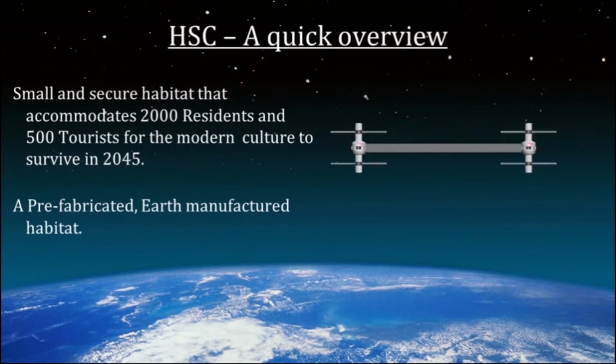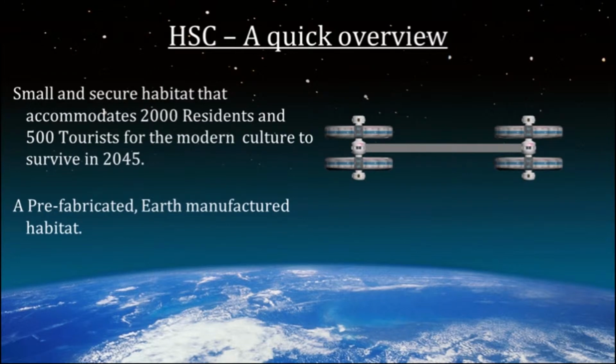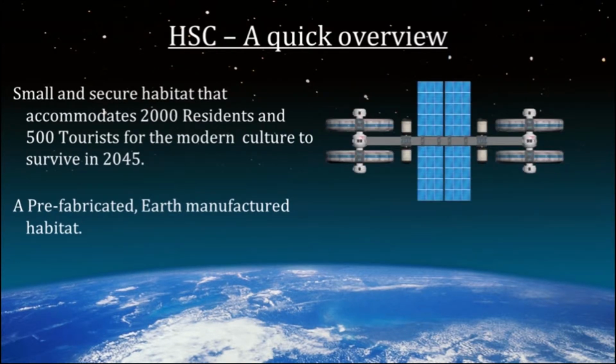Hawking Space Colony. A quick overview. A small and secure habitat for the modern culture to survive in 2045. A prefabricated and manufactured habitat deployed to space that requires robotic and human time during space assembly. Main critical subsystems will be Earth-based, thoroughly tested prior to launch. Expandable modules require space assembly prior to operability.